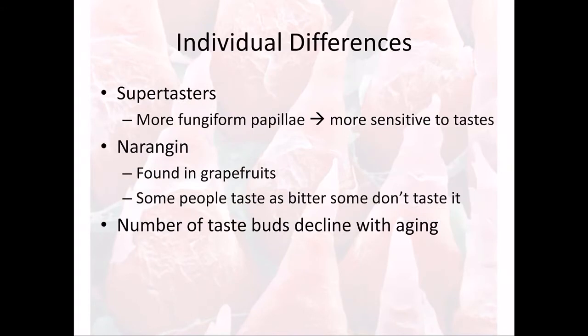Individual differences, as I kind of mentioned before, there's super tasters. I was saying it in terms of the kids being super tasters, but there actually are people that have a much stronger sense of taste, and really that comes from them having more of those fungiform papillae, and so they're more sensitive to taste.